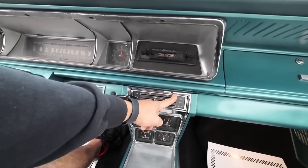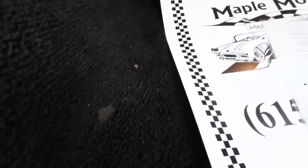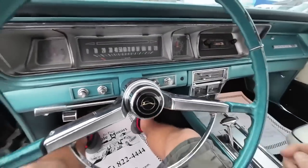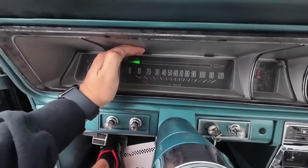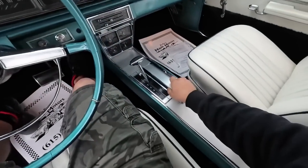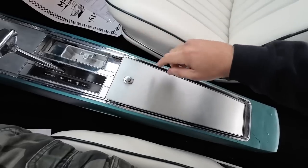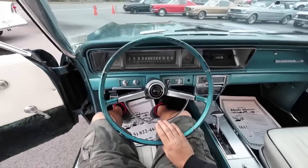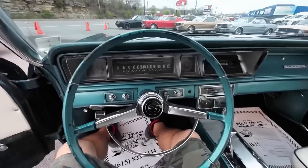Yeah, it's on now. Blew out some stuff in the floor. See that? Alright, radio. Golly, it's kind of loud real quick. Wipers, turn signals, left side, right side. Sweet. Horn, did you place your bets? It does work. Let's hit the road, see how she runs and drives.